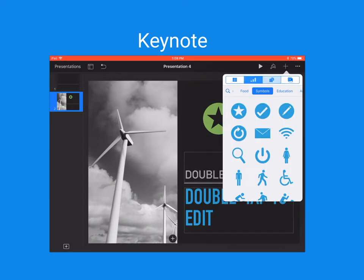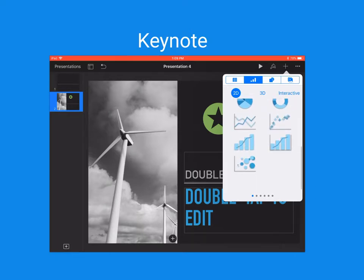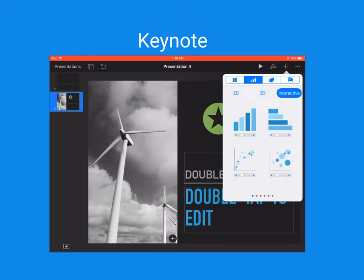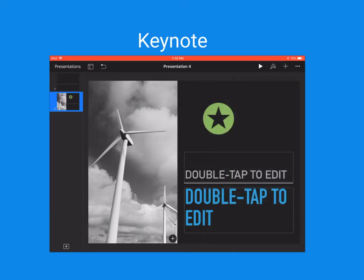So there's shapes, there's the ability to insert charts or graphs directly right into your Keynote presentation. You can look through all sorts of 2D, 3D, interactive type charts, and then the ability to insert tables and other contents. I have a whole bunch of options about how to make them look. That's some of the tools that I can add with Keynote.